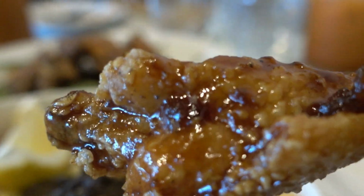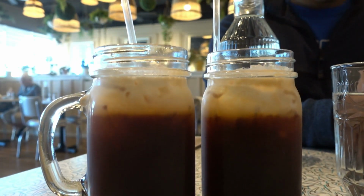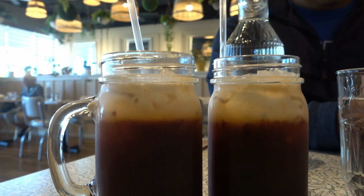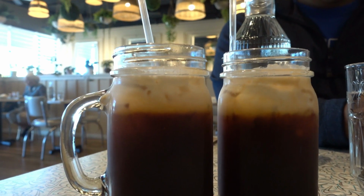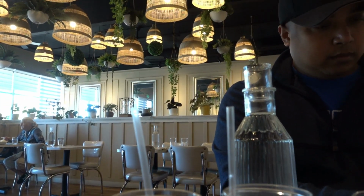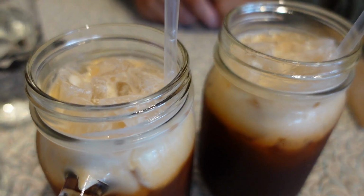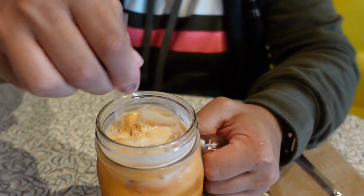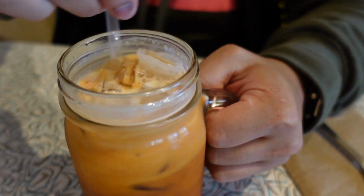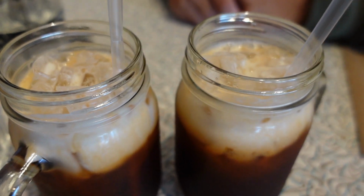Another item we also had was the coconut milk Thai iced tea. Yeah, the Thai iced tea had a couple of different options. It was either coconut milk or half and half. And here at a Thai restaurant, of course, we had to use the coconut milk. Yeah, I don't see too many places that actually let you choose coconut milk. Usually the general half and half is what is used, so I was happy that they actually offered this alternative.